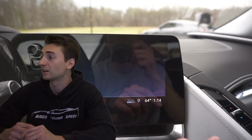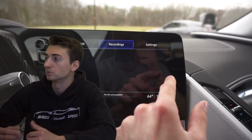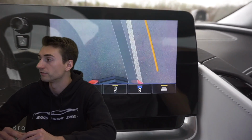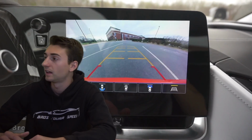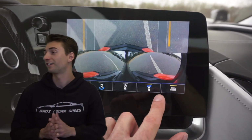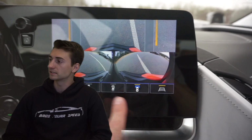The performance data recorder is really cool. You actually plug in an SD card in the glove box to record everything. So that's really convenient, that works. The camera systems are super good, very HD everything. I mean, there's just not much to hate on this car. I really, really like the car. So that's my whole overall opinion of the inside and out.